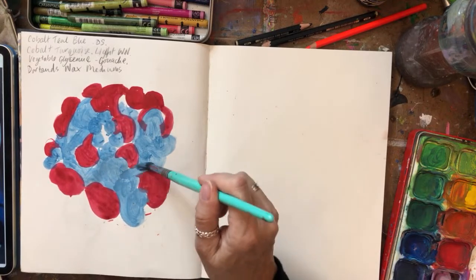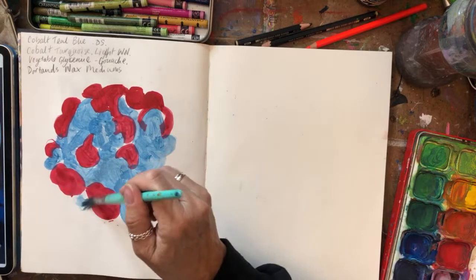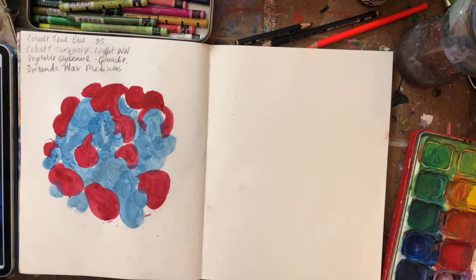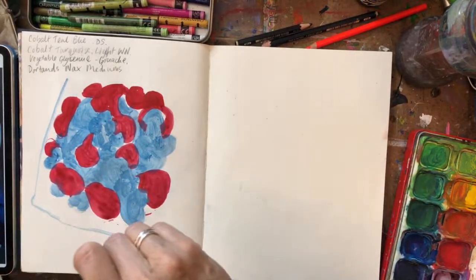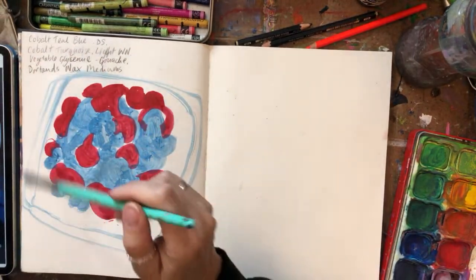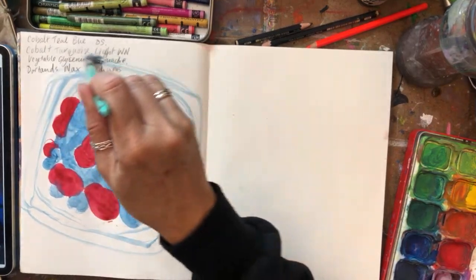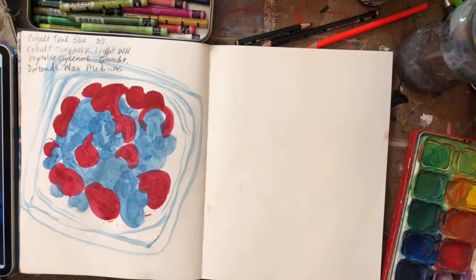Okay, I'm just going to fill in all my white gaps, and I shouldn't have filled in here, but I did. Just a very rough. We only have 46 seconds left, which is not enough. I'm just going to put the bowl, or the container, it's not really a bowl. I do want to get some other things done on this one. I just set a timer so that I keep moving, because if not, I'd be taking my time.